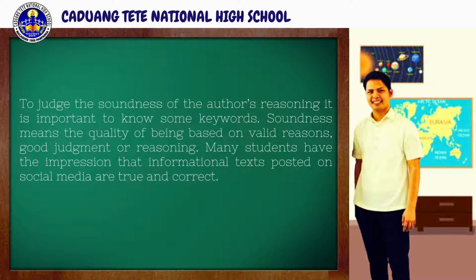It is now time to dig deeper about the topic. In the previous activities, you recalled your knowledge about soundness, valid reasoning, evidences, and so on. Let us now explore more about soundness of reasoning. To judge the soundness of the author's reasoning, it is important to know some keywords. Soundness means the quality of being based on valid reasons, good judgment, or reasoning.